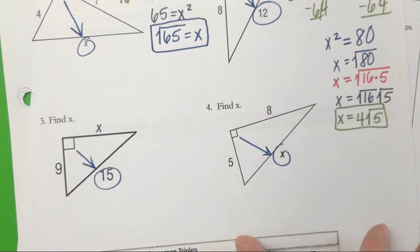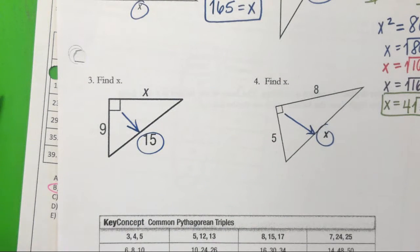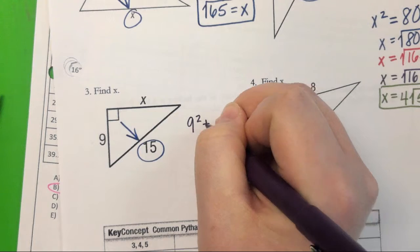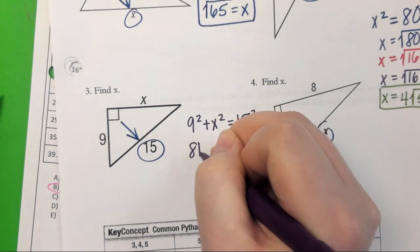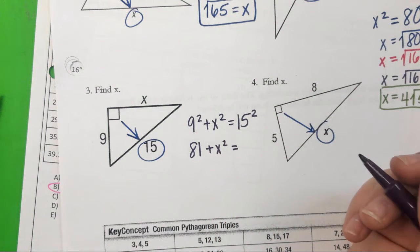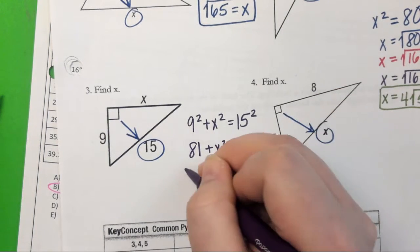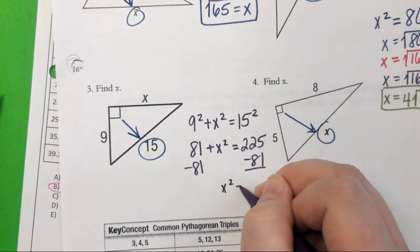Okay, let's do Mark. You knew it was going to happen. How do you want me to set up number 3? Thank you, Mark. So I have 81 plus x squared equals, what's 15 squared? 225? I don't know. Yep, 225. Okay, so I subtract 81 from both sides. I get x squared equals something.